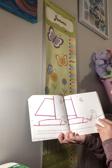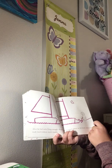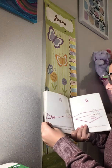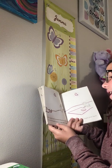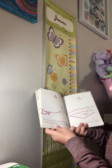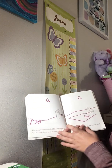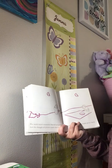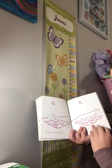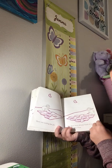After he had sailed long enough, Harold made land without much trouble. He stepped ashore on the beach, wondering where he was. The sandy beach reminded Harold of picnics, and the thought of picnics made him hungry. So he laid out a nice, simple picnic lunch. There was nothing but pies. But there were all nine kinds of pie that Harold liked best.